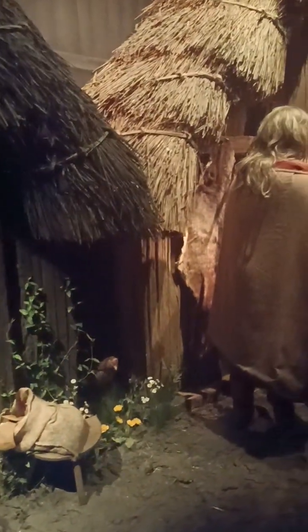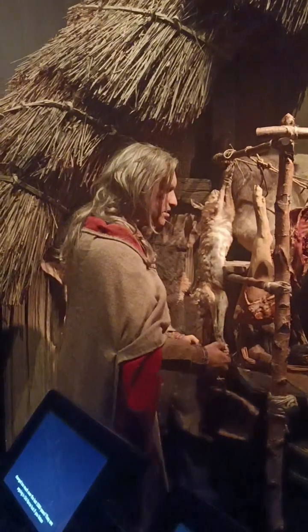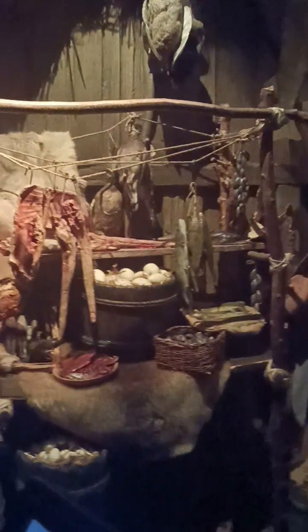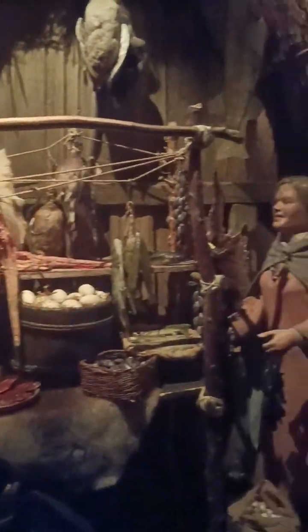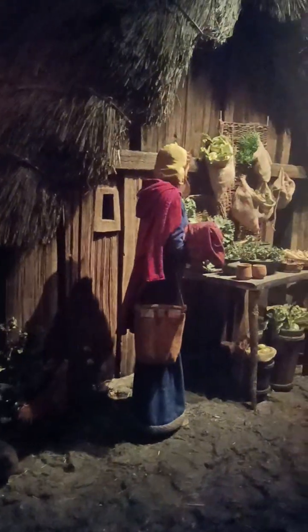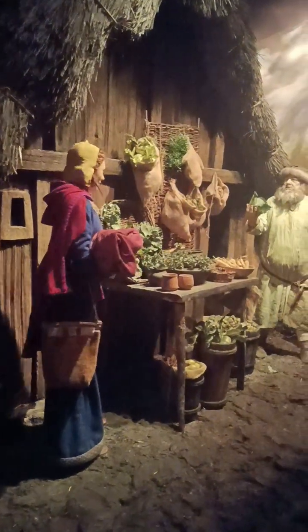This couple here are arguing about what to have for supper, meat or fish. It would seem that not much has changed over the last 1,000 years. They're arguing in Old Norse, but if you listen carefully, you can hear Old English, Middle English, and Old Irish all being spoken in this street. Here's a food seller trying to sell this wealthy-looking woman a cabbage or something. It doesn't look like the type of thing that would tempt her.